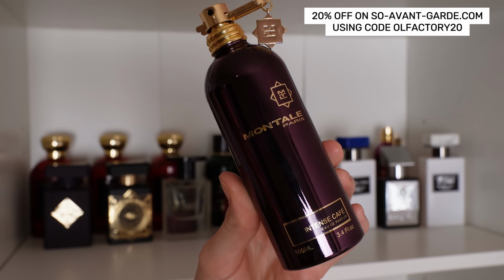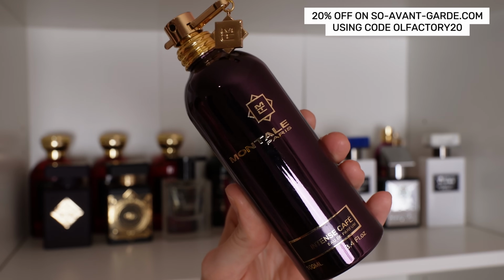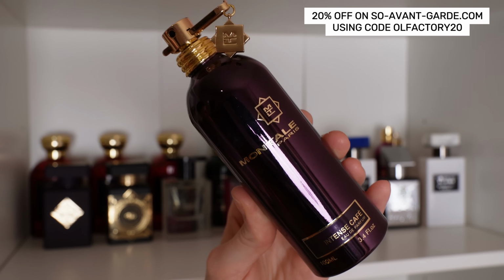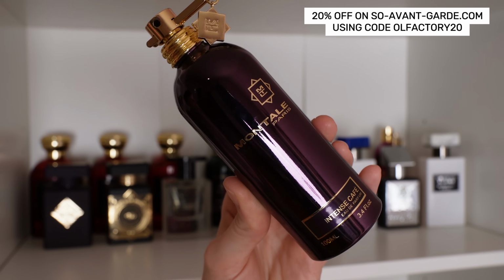A very well-known and well-loved fragrance. This is Intense Cafe by Montal. This is a rose coffee vanilla fragrance, total beast mode, and it's the original. I have a lot like these, but I genuinely can't get over the scent profile. I think it's just so sexy in winter.